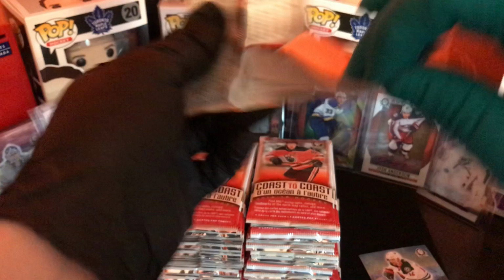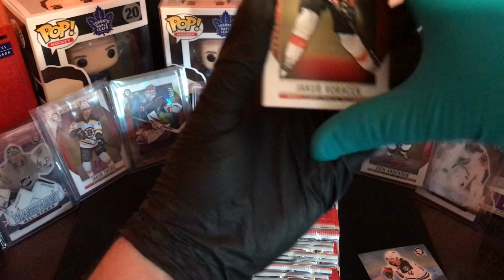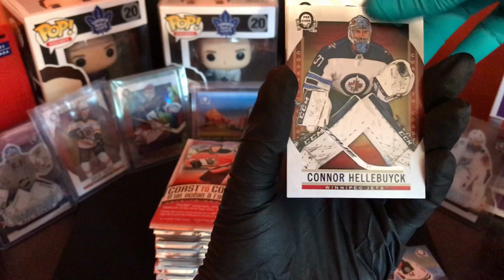Alright, looks like we got something cool here. We got a Jakub Voracek, Connor Hellebuyck. We're gonna slow roll this, if I can even do that. Filip Forsberg.